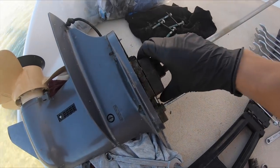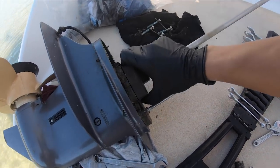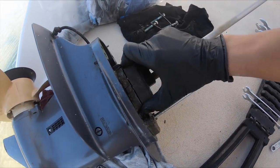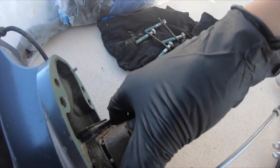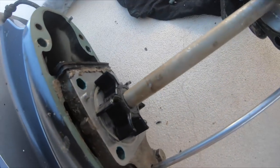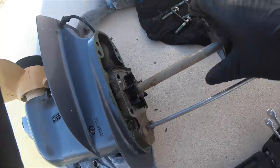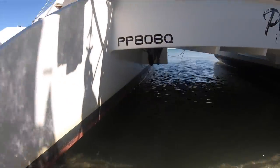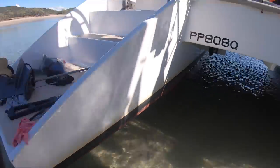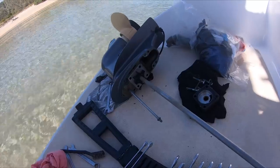So we noticed a bit of water missing out of this, not much water coming out of the telltale. So hence the whole urgency to dry out and check this out. I'm just about to pull off this impeller housing and let's have a look. No, she's good. Which tells me that it's probably just this little telltale hole's got blocked with something. We'll have a look. We'll change them anyway once a year.